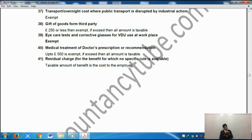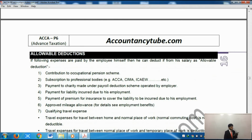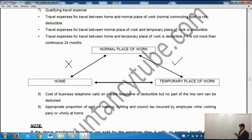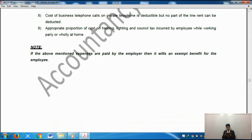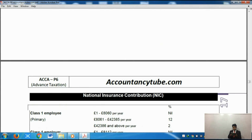Right? Now, what does it say? Taxable amount of benefit is cost to the employer. What is it for? For the benefit for which no specific rule is available. Say for example, anything comes into the question which is not covered by these rules, it will come into the residual charge, and it will be taxable at the cost to the employer. Alright? Now, that was number 41. After that, it is allowable deductions. We already covered it.